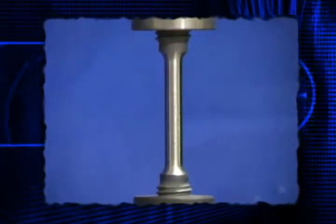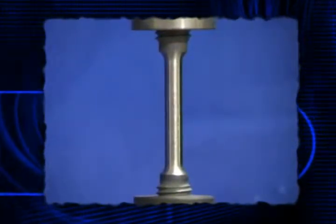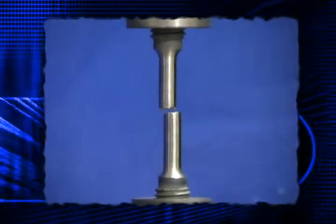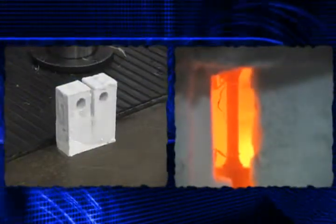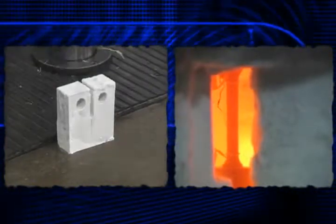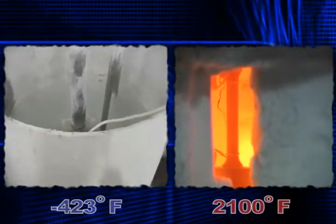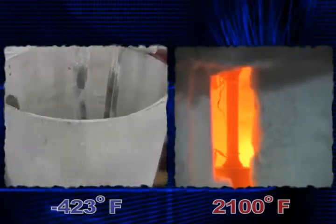In addition to standard size specimens, we have developed the expertise in preparing and testing round micro-size specimens and also very thin gauge sheet specimens. Testing may be conducted in various atmospheres with temperatures that range from liquid helium to over 2,100 degrees Fahrenheit.